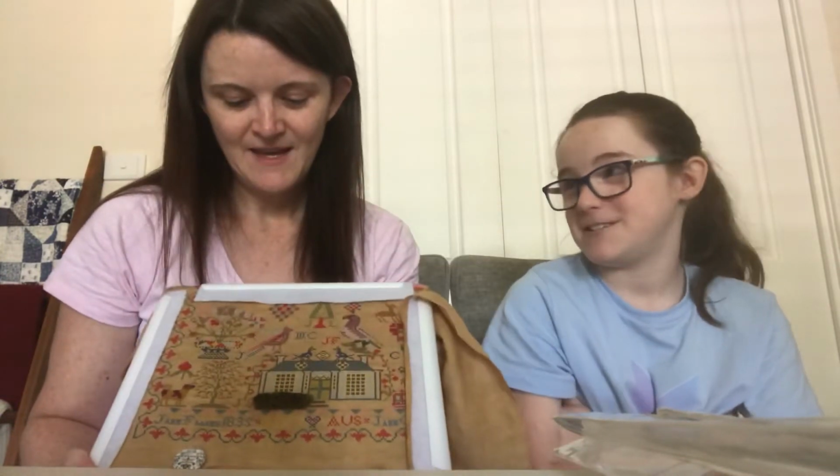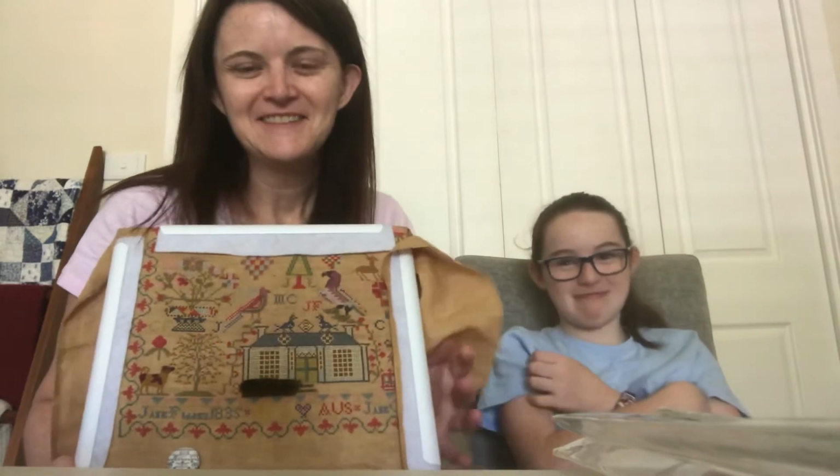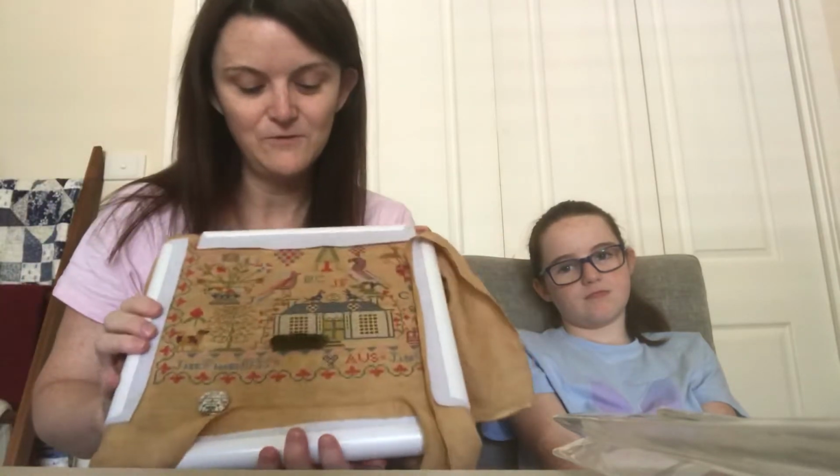Yeah, it's a funny name, isn't it? So I watched Mary Corbett's tutorial on how to do that. It's actually quite easy. It was more just thinking, gosh, when I cut this, is it really going to stay in place? And it does. It's all locked into place.